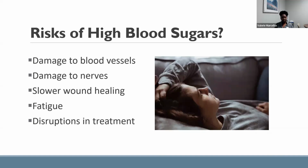Sometimes part of cancer treatment may be having a surgery, having some type of operation. So we know when blood sugars are very high, wound healing can be slower. Fatigue is already a common symptom of cancer and cancer treatment. One of the hallmark symptoms of high blood sugars is also fatigue. And then when it comes to cancer treatment, if blood sugars are too high, sometimes that can cause delays in treatment.